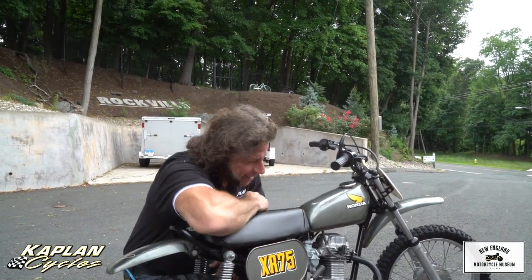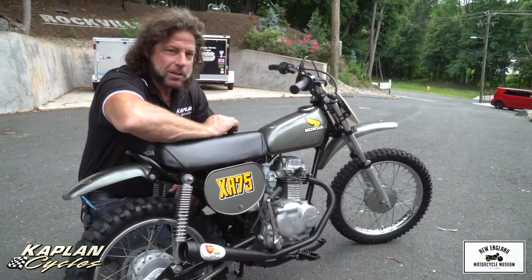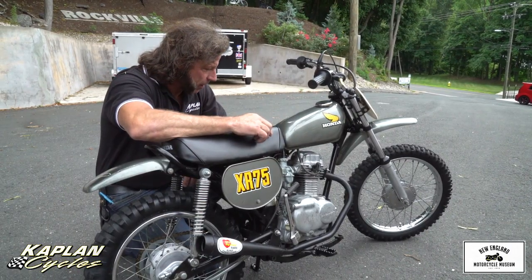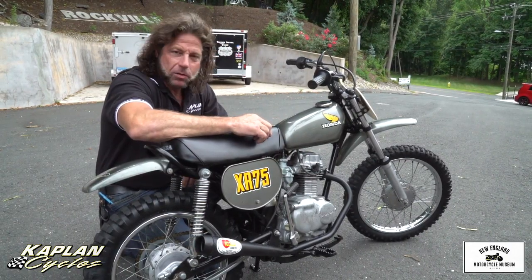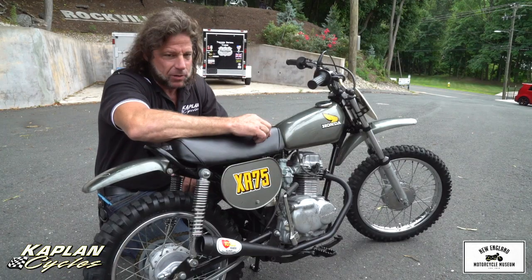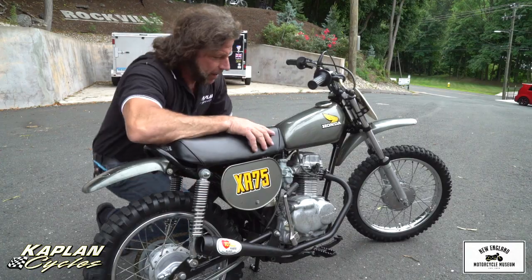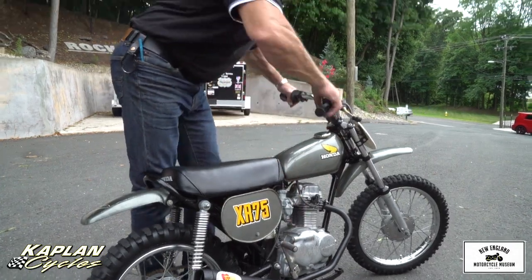I'll show you in a second. And it's jetted for the exhaust, so it runs beautifully. Again, I'm about 235 pounds fully clothed, and this thing hauls with me on it. Front end comes right up off the ground. So without further ado, let me fire it up and give you a quick demonstration.